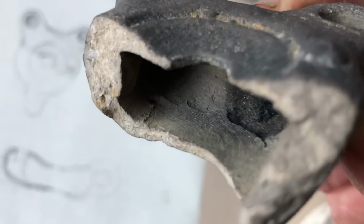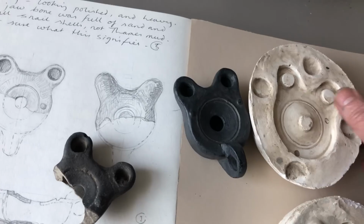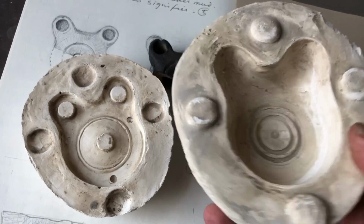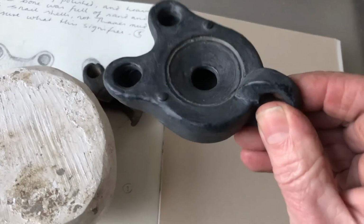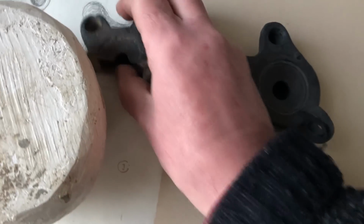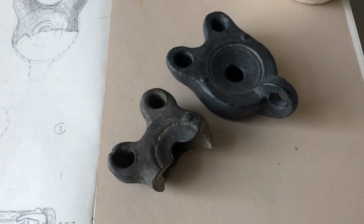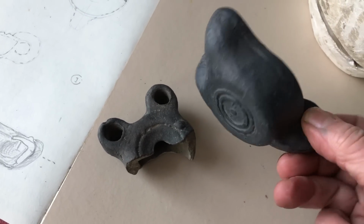And with all of that information and my experience as a sculpture technician, I could actually make a replica of this lamp. So I made a plaster mold in two halves, and pressed clay into the mold and joined it together and added a handle, and that allowed me to make this replica. So if I put this down next to the original, just move the mold out of the way, you can see that's what it would have looked like originally.